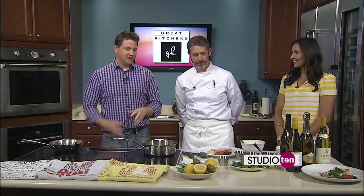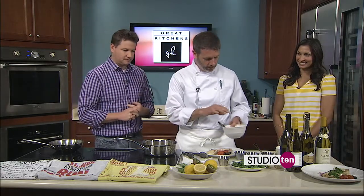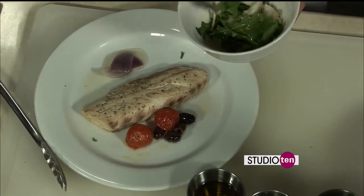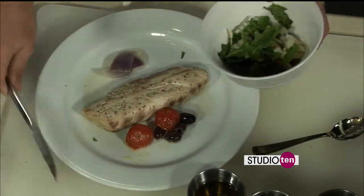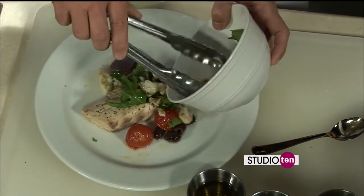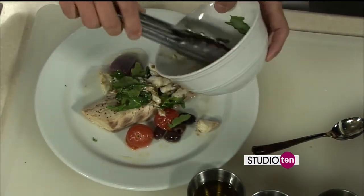All right, what do you have to do here, Chef Scott? Easy. You just take some fresh arugula, some basil, crab meat, tossing a little vinaigrette there, coat it lightly, and we're going to just put it right on top there. And while you're doing that, tell the folks a little bit about Penzones too, because it sounds like a great weekend to come out and see you guys.